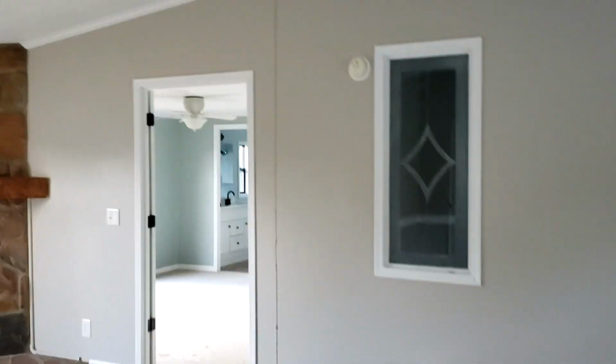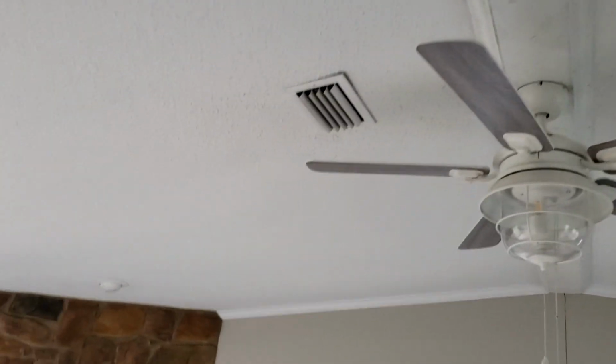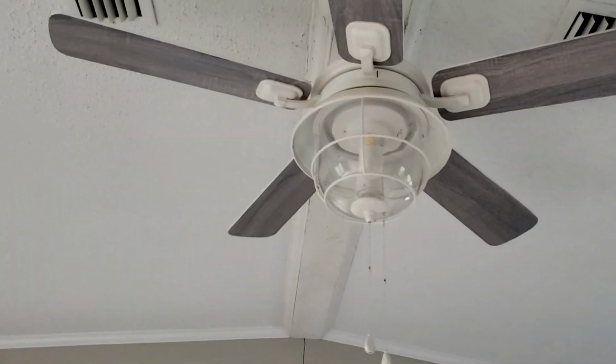So, the ceiling fan's back up. I'm sorry guys if I'm showing the same stuff again. Like I said, I gotta look back and see what my last video was about. But they got the ceiling fan back up, got the trim installed again. Got to clean it up and probably do some painting. Got to do some drywall repairs. Nothing too bad though.